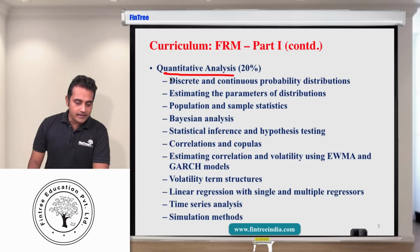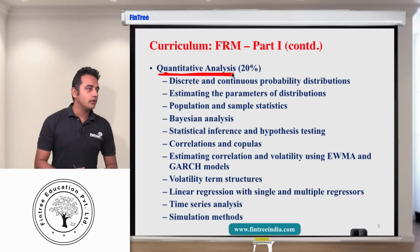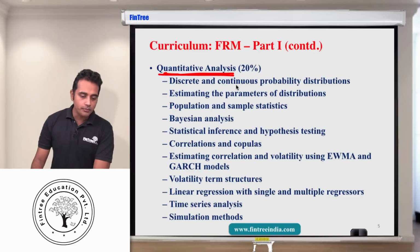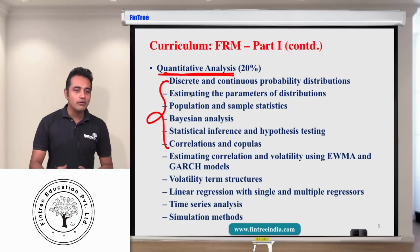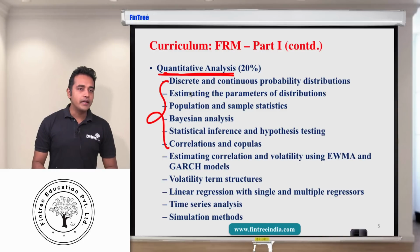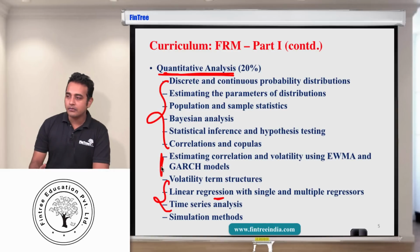Then quantitative analysis. Those of you who are not from an engineering background or who've not done mathematics before, this could be a little tricky area. The first section is relatively easier. It is basic statistics and probability. Okay, the school level probability. Finding out the probability of an event happening, not happening, Bayes theorem, Bernoulli. Then there is one section on regression, which is still manageable. Most of the people find the later part of the quant quite challenging, which is estimating volatilities, GARCH model, EWMA model, very, very fancy stuff there.